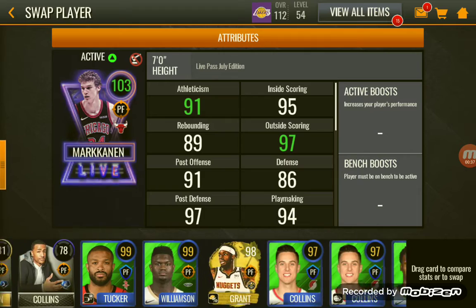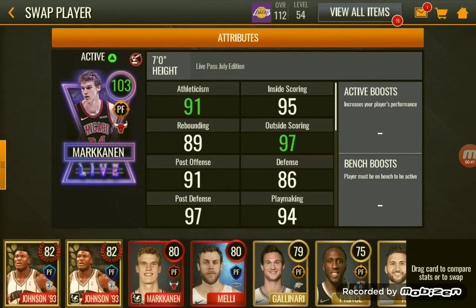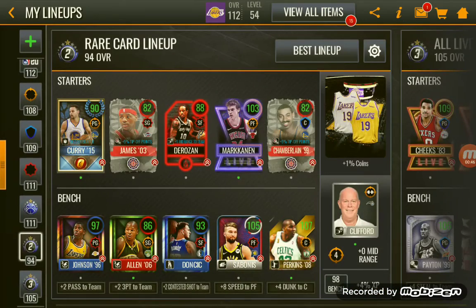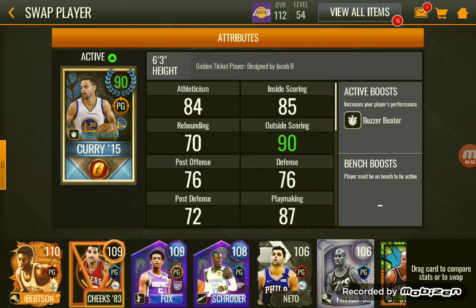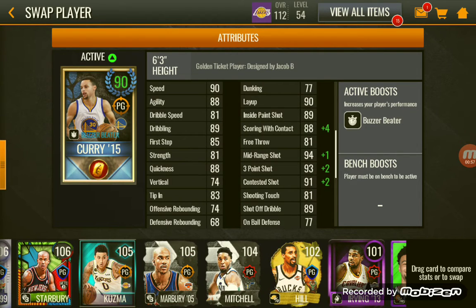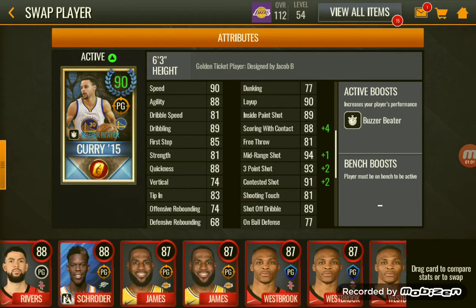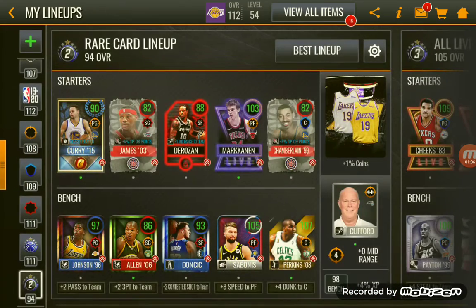This is my power forward. I don't even have any rare power forwards, to be fair. So basically, we've got this 90 overall Golden Ticket Stephen Curry. I think I pulled him out of a pack or something. I can't remember. I checked if he was on the auction house. He wasn't, and I was like, bro, this guy's rare. And he's auctionable.